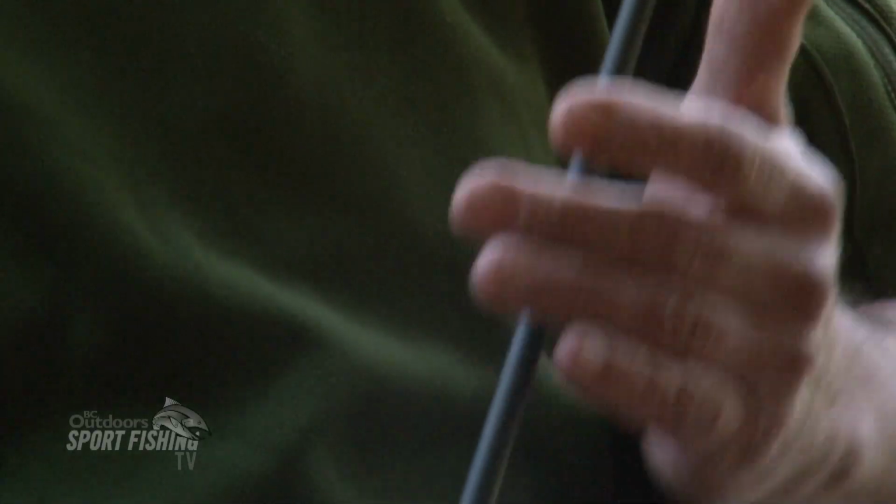Absolutely. So what you should remember is, while graphite is extremely strong, we make these blanks thin-walled so that they're light and efficient, but that means that they're relatively fragile. So any impact can damage the graphite, and sooner or later it's going to fail. Keep your ferrules tight, that's important. Check your ferrules throughout the day to make sure they're nice and snug.